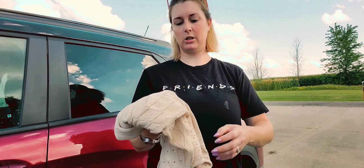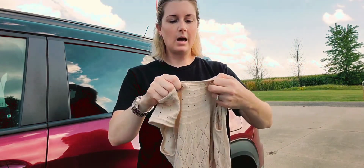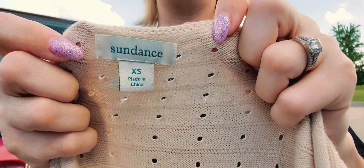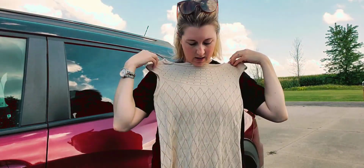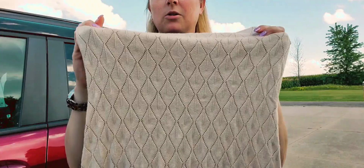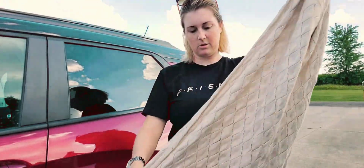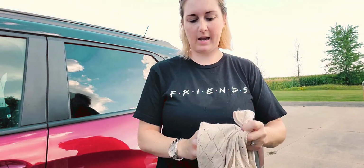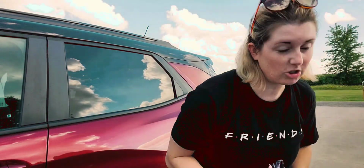Have Sundance. I've only found a few Sundance pieces before. This is an extra small. It's a catalog brand. I like the little knit. You do need to wear a slip under this due to the open knit, but just a basic cream colored sleeveless sweater dress.